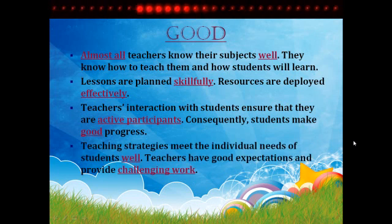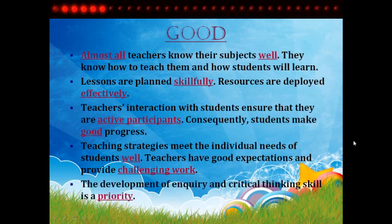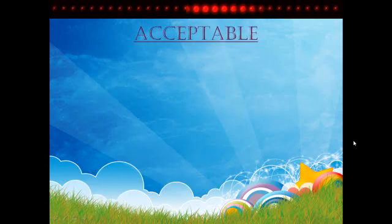Teaching strategies meet the individual needs of students well. Teachers have good expectations and they provide challenging work. The development of inquiry and critical thinking skill is a priority. If your teachers have all these qualities, your school will attain the good level. When can it be acceptable?